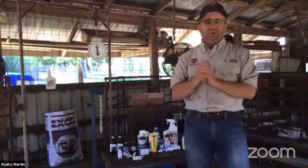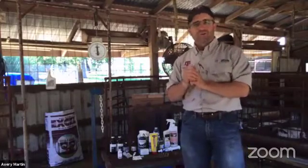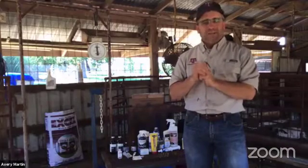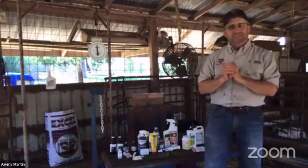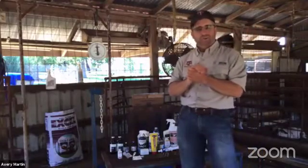I'm getting my new show lamb for this year, whether I bought him online or gone to a producer. We're excited, we're going to get him started, and we want to get him started right. Most of these little guys are going to be young, just weaned, so getting them home with the least amount of stress is the most important thing.